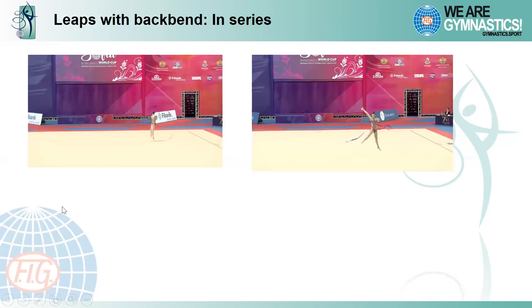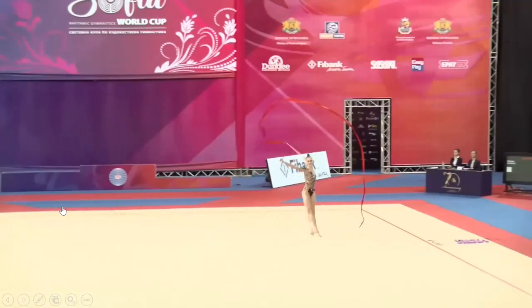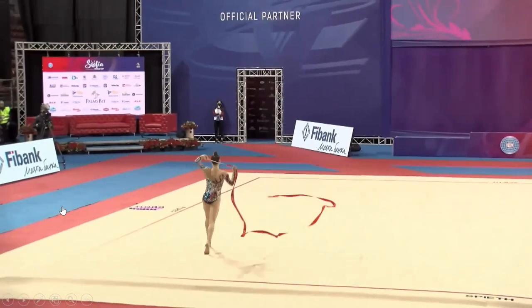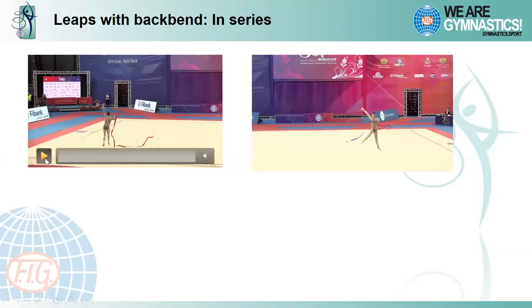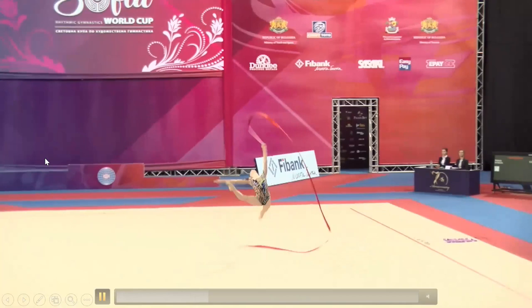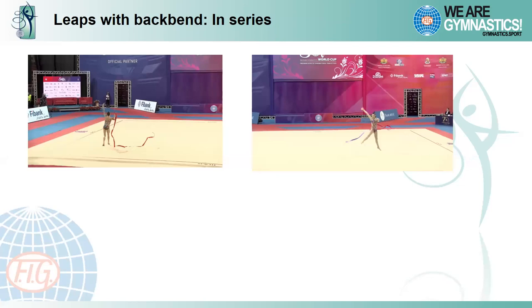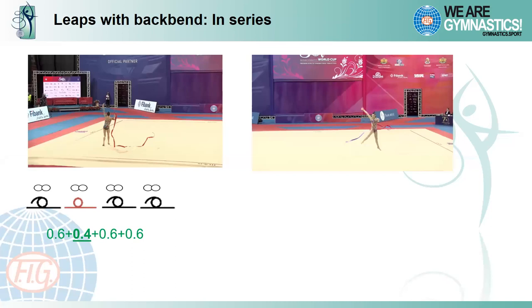Let's check examples. One more time. You saw the second jump, it was with big deviation. So we gave 06:04:06:06. Because it's with apparatus handling, and this is an exception in the Code of Points.